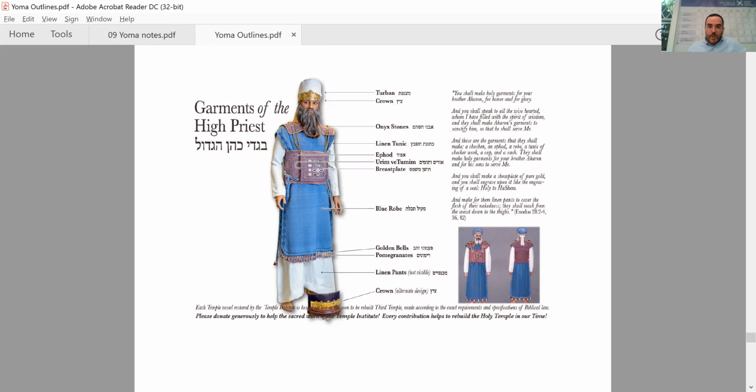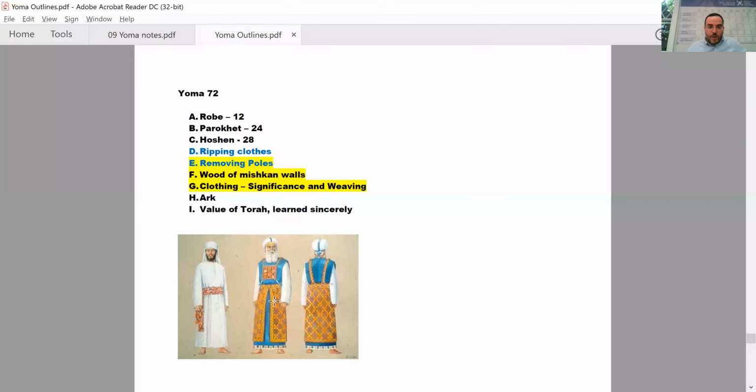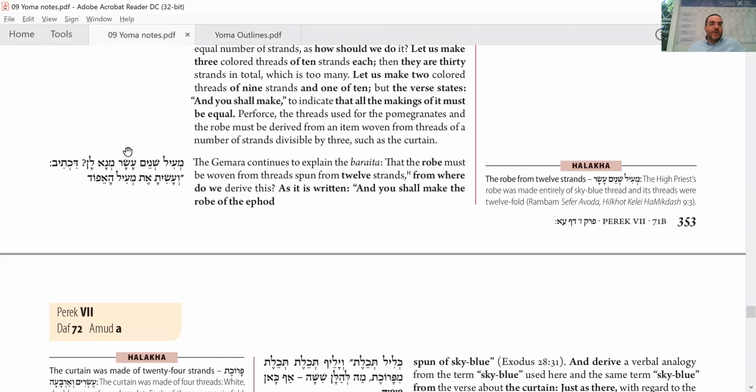The ephod, by the way, I'll just show you a picture here. You see in this picture, they make the ephod kind of like a big waistband. That's how they interpret it. Usually it's interpreted like an apron. But either way, the ephod goes on top, and then the choshen is connected to it. Now that we have the pictures in mind, how do we know that this me'il is 12 times threaded?